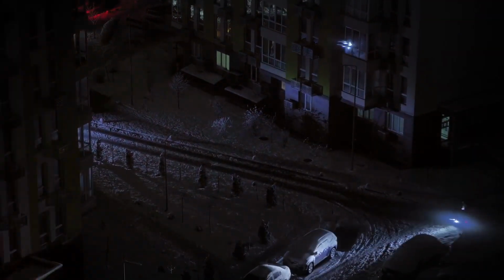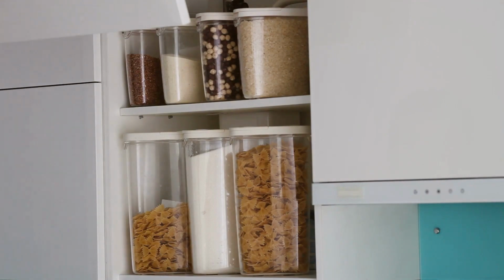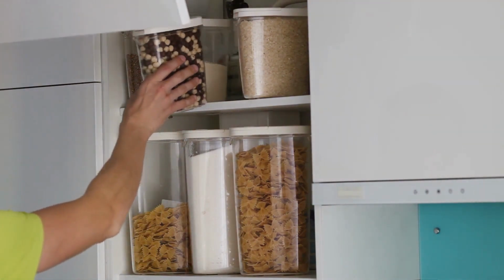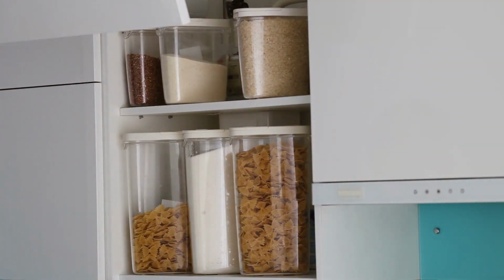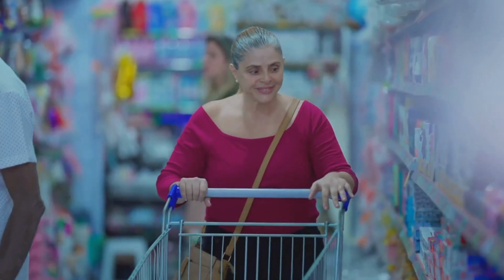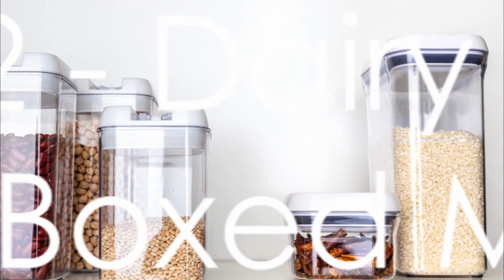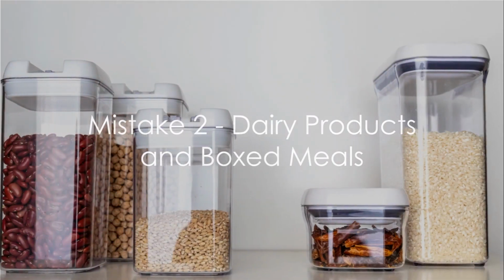Freezing can extend its life, but in a power outage, it's a lost cause. Plus, the space it takes up could be better used for items with a longer shelf life. Both these foods, while nutritious and satisfying, are simply not cut out for the long haul. They're more likely to leave you with a spoiled stash than a bountiful supply. So next time you go shopping, skip the brown rice and bread aisle. Moving on to our second pitfall, dairy products and boxed meals.